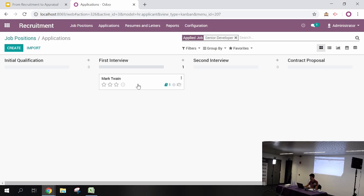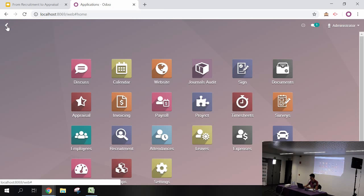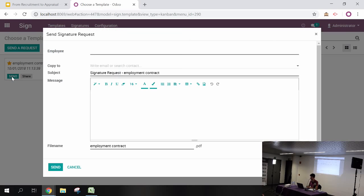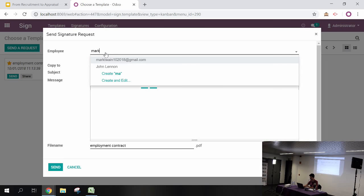Okay, so let's imagine that we propose the contract to Mark. So now we want to send the contract and get the signature. So no need to print the contract, send it or scan it, etc. We will just use the sign app of Odoo. So I go to sign and I click on send. And from here, I will be able to send it to Mark Twain. Okay.